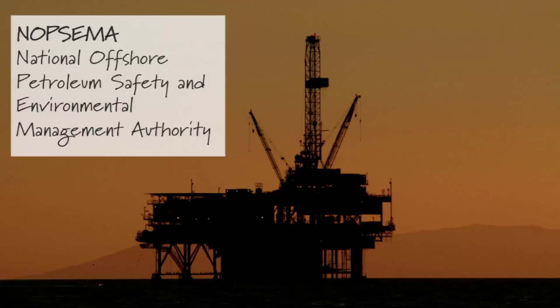We have one final story that's a bit shorter than the other two, but is a good one. It's some work that some colleagues of ours have been doing just around the corner from here with NOPSEMA. NOPSEMA, as you can see the name up there, is the National Offshore Petroleum Safety and Environmental Management Authority.